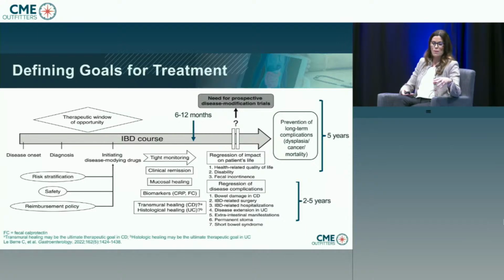Tight monitoring, making sure we're trying to get our patients into clinical remission, thinking about using our biomarkers, CRP and fecal calprotectin, and really making sure we're looking back to find that there's mucosal healing or at least mucosal response, and optimizing our therapies as well. But the next step, beyond that, is where SPIRIT came in, and it's really thinking about how we impact quality of life.